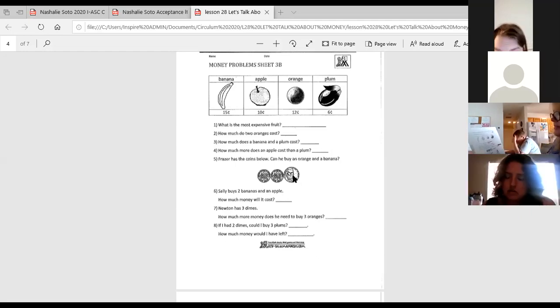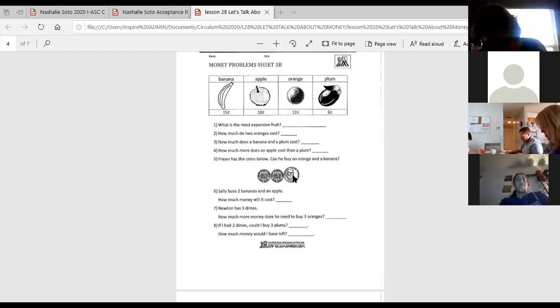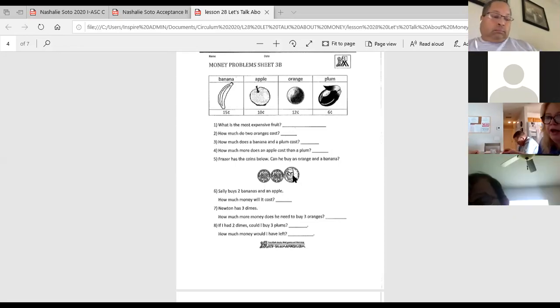So it's 36 cents for 3 oranges, right? Let me erase. I want to show you one thing real quick. And they want to know how much more money she's going to need to buy 3 oranges.